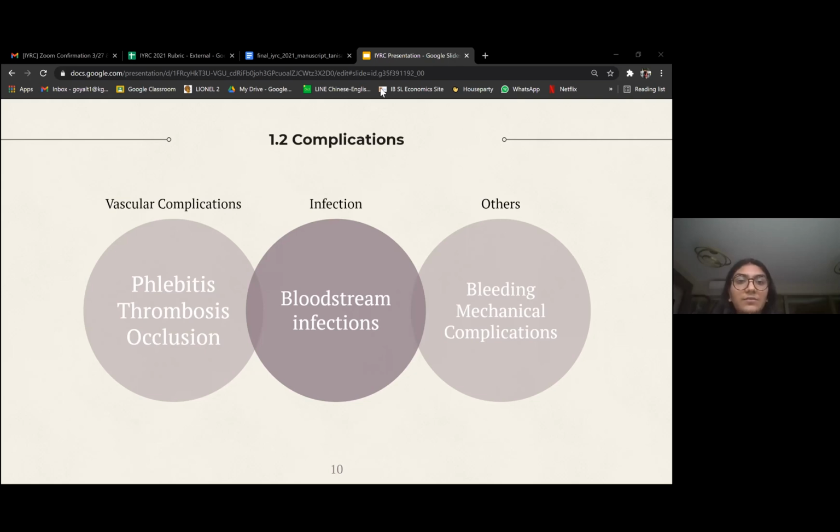Both Tao et al. and Mjelk et al. identified infections as a high-frequency complication, namely bloodstream infections. Mjelk et al. stated that these occurred less frequently in outpatient settings compared to inpatient settings. And aside from these complications, bleeding and mechanical issues were also identified.